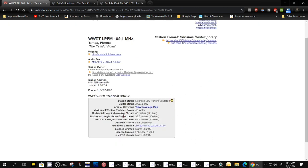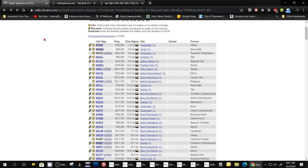So this says their maximum power output is 48 watts. And the station address is Tampa, Florida. Now, I don't think that's what it said where the transmitter is. Let me go back. 105.1. Yes, this says it's in Tampa, and it's 20 miles from me, line of sight. I think, again, I could be wrong, I think that's the station I've got tuned in.